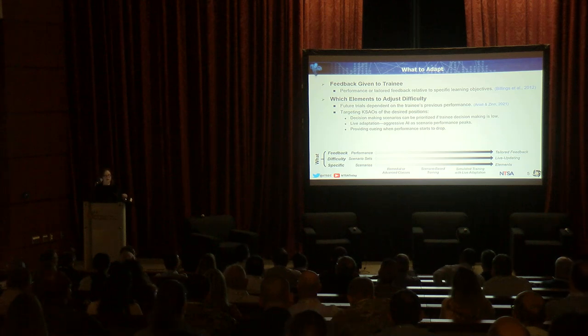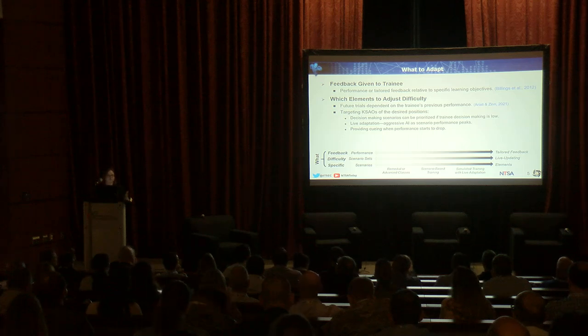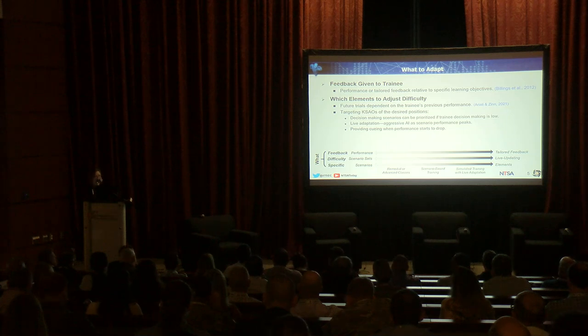For trainees that are underperforming, we could actually provide cueing. So if we find that a pilot who is first time in the aircraft isn't looking at key instruments, we can start to use simulation to draw their attention and fix those scan patterns during the scenario instead of afterwards in debriefs.